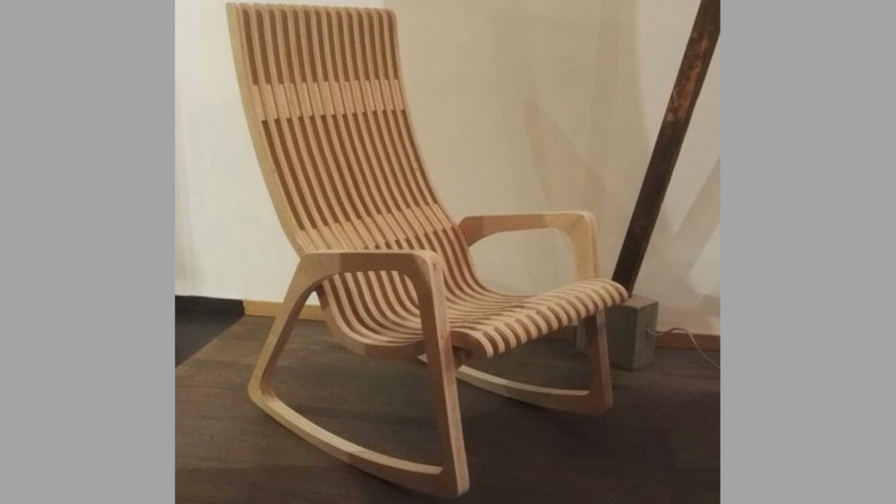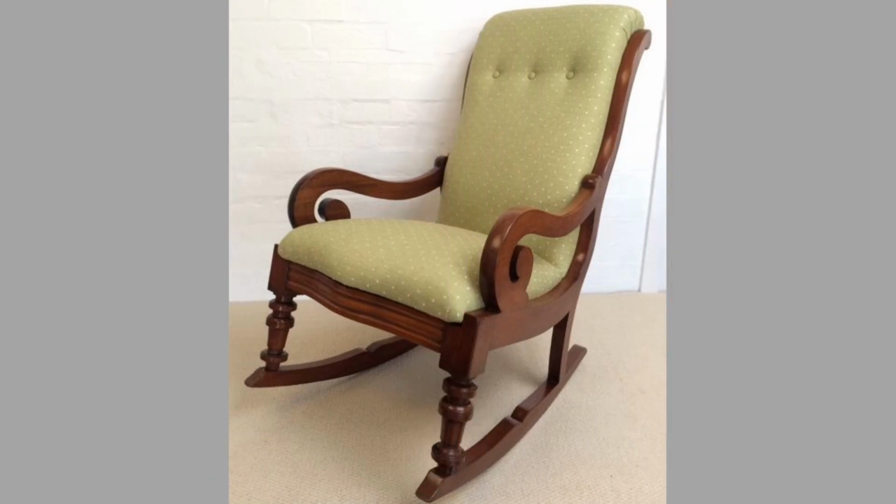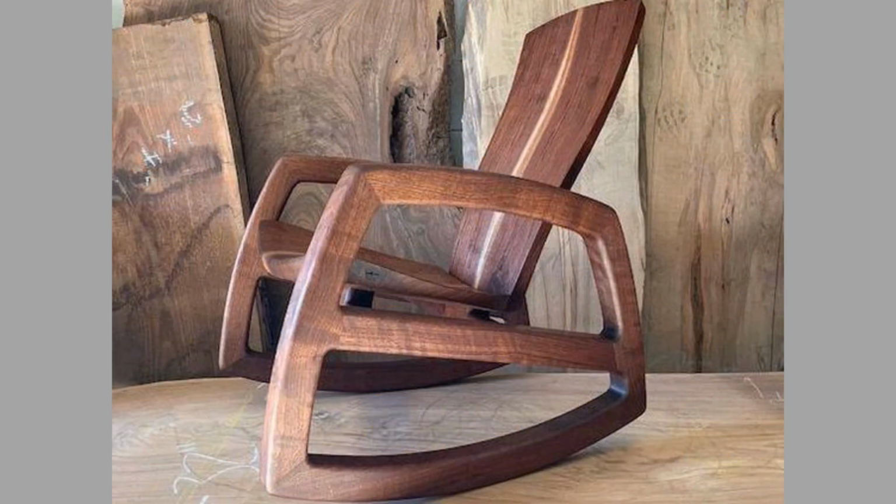You can also use rocking chairs as decorative items since they are aesthetically appealing. Rocking chairs can serve as decorative pieces, adding charm and character to living spaces. They come in various styles, materials, and designs, allowing individuals to choose options that complement their home decor.